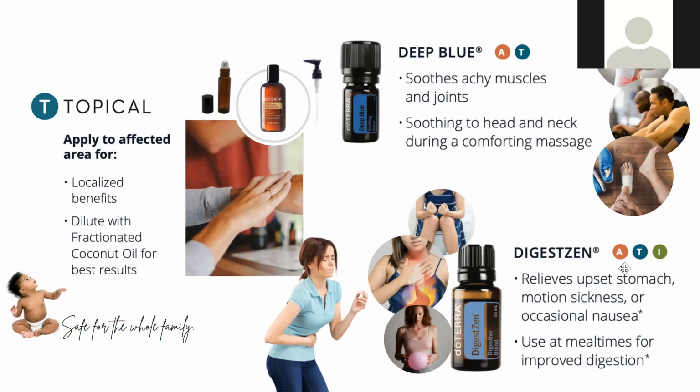They've taken even Deep Blue, which is our muscle rub. You can see there's an oil version of that on the screen, but I've got the muscle rub in my hand. They've taken ones they bought from doTERRA and ones they bought from Amazon, put them side by side, and you can tell even by looking at it that it's been diluted or altered. So you really don't know what you're getting if you're buying doTERRA on Amazon.